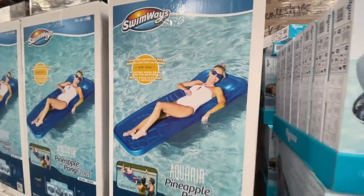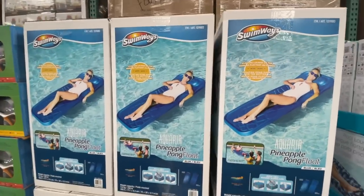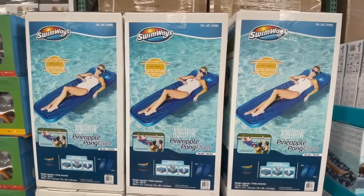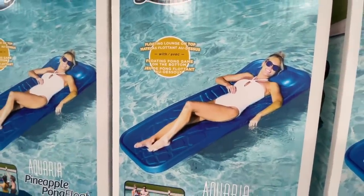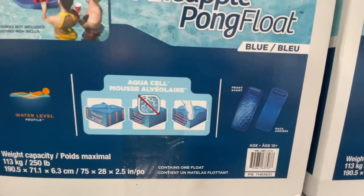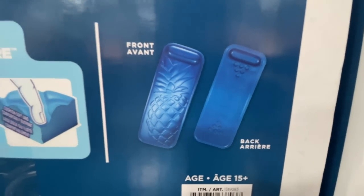Ooh, speaking of the woman across the room, look at that bathing suit. Wait, is this the one that's double-sided? Yes, it is. Let's dive into this one. Normally, this one is $80. Woo, it is on sale right now, $63.99. It is a floating lounge on top and a pong game on the back. You see that there? All right, let's move on.